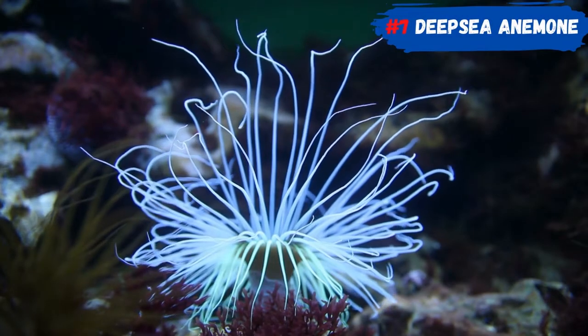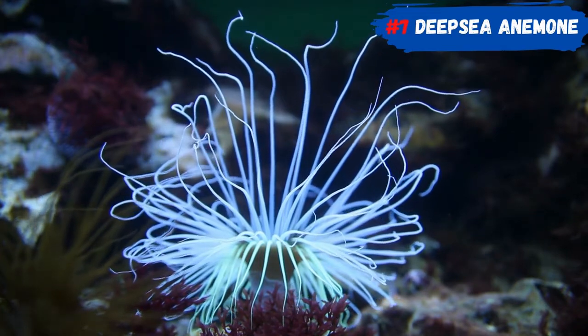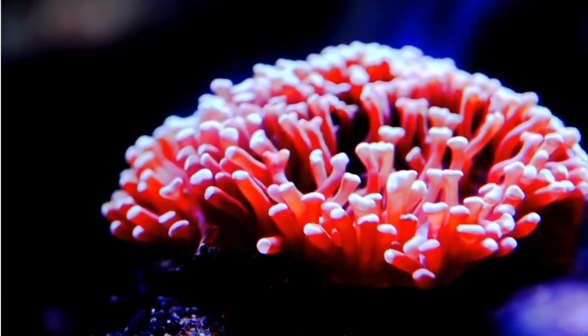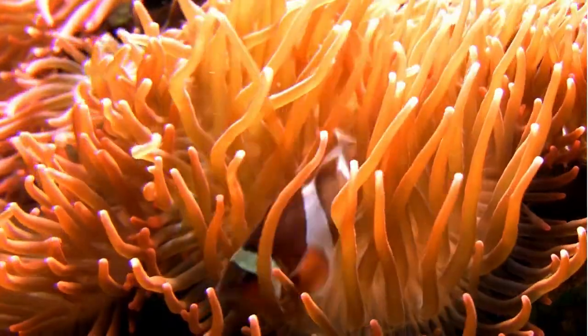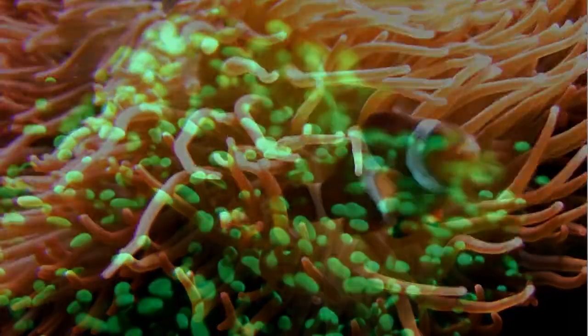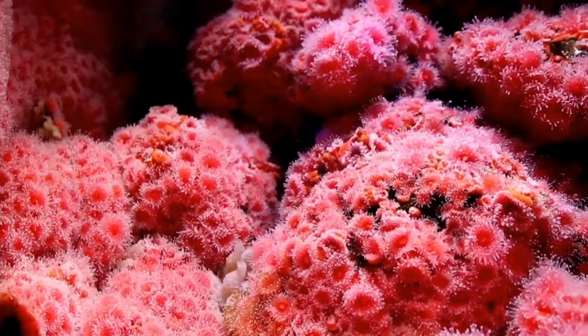Number 7. Deep sea anemone. Like corals, sea anemones are animals that live in symbiosis with green algae, which gives them their color. The anemone's tentacles glow when they are hit by blue light. With red light, they are switched off. Fluorescent sea anemones glow under UV light as they contain special proteins that absorb UV light and re-emit it at a longer, visible wavelength.